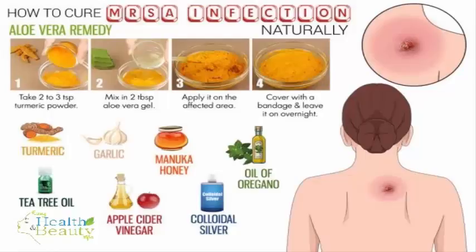A 2001 study by the Georgetown University Medical Center found that carvacrol, one of oregano's chemical components, appears to reduce staph infection as effectively as traditional antibiotics. Another 2007 study published in the Journal of Medical Microbiology highlights the positive effect of oregano essential oil on Staphylococcus aureus and Staphylococcus epidermidis strains.